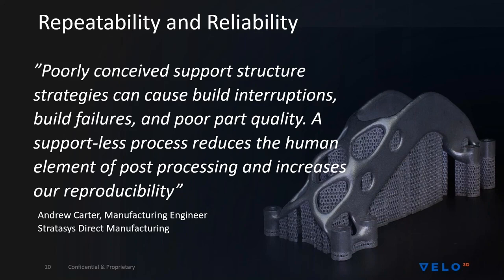And when your next operation may be in a fixture that supports that part and you're doing the post-processing to it, those deviations of hand working it on some of these generic shapes can cause problems in the repeatability. So yeah, we want to try to eliminate these supports so we can make the process run smoother through the facility.